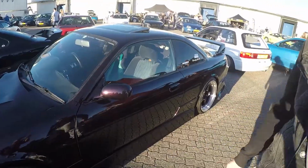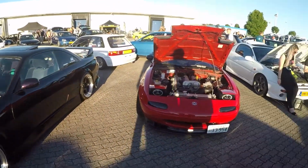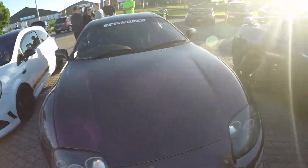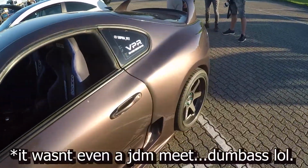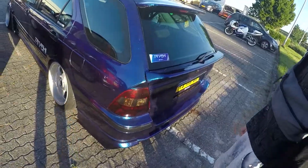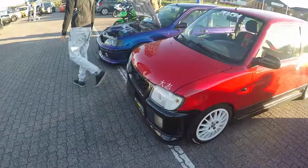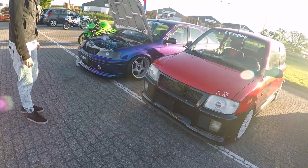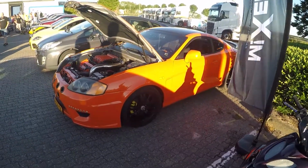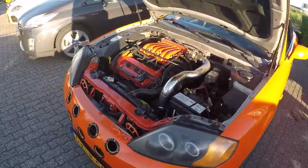I feel that nice. This is better for the angle of the sun. Damn. MX-5, and then of course a Supra, because any good JDM meet is not complete without a photo of a Supra. I need to film him from this angle, so the sun is not in the way. This dude's color though. You very rarely see these. A Hyundai Coupe. Or Tiburon, or whatever you call them. V6, right? Yeah.